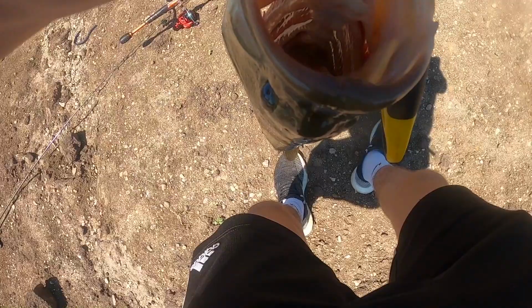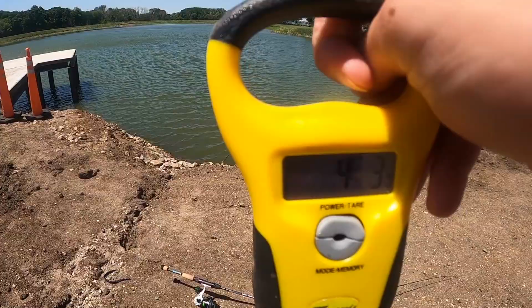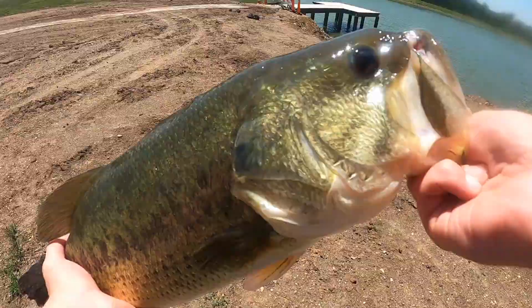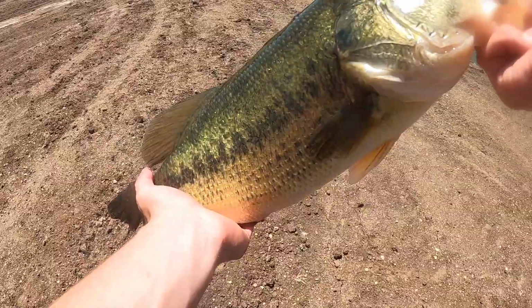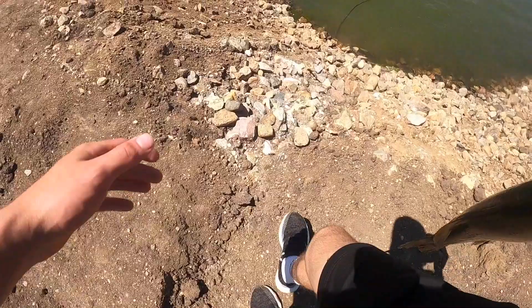Yeah, hold up. Four, guys. 4-pounder, 3 ounces. That's a freaking tank. 4-pounder right here. Absolute behemoth down there. First cast, guys. Look at that tail from spawning. That tail's all ripped up. We're gonna let him go here. Guys, freaking crazy.